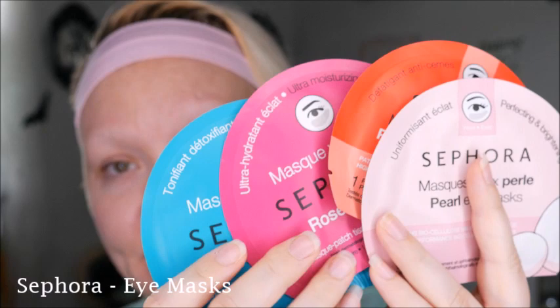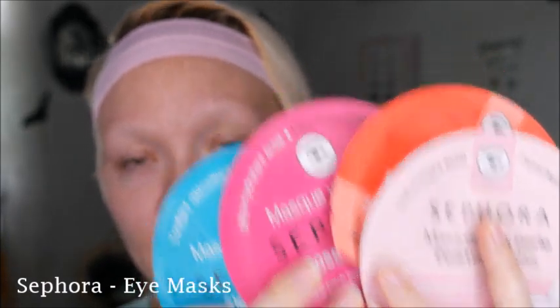And then, if anybody hasn't tried these from Sephora, these are eye masks. Today we're going to be doing the rose eye mask. My eye hurts. Yesterday I did only eye looks. My eyes are so sensitive, they need some extra love. So we are using this bad boy today because this is for ultra moisturizing and brightening. And you guys know how much I love any rose products.